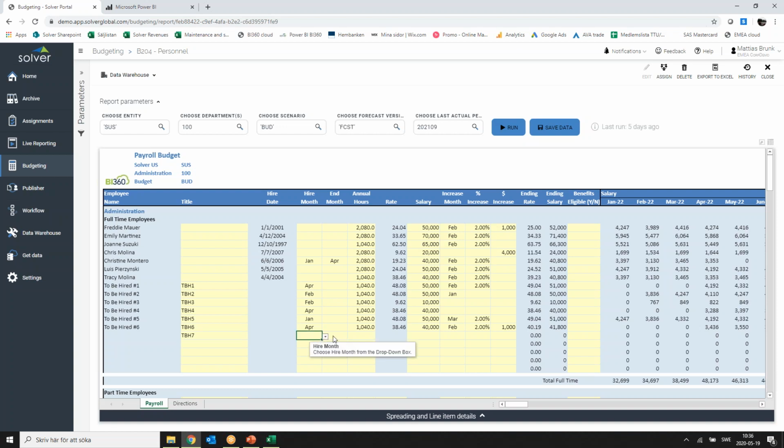I can specify that I believe or I know I need to hire this person in March. He or she will work full time. That's 2,080 hours per year. You can, of course, also have an example: do they work 100% or 50%? Also work with FTEs. You know, I have 5 FTEs for administration. I have 10 FTEs for sales with an average salary, etc. Everything can be customized according to your specifications.